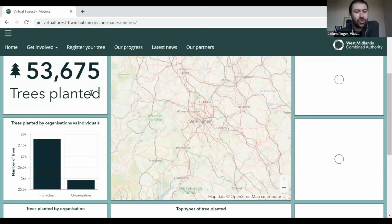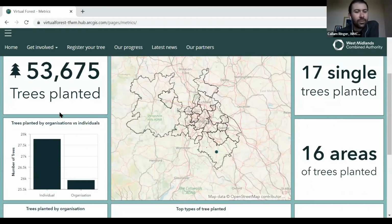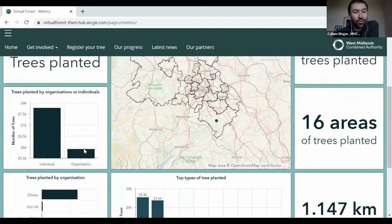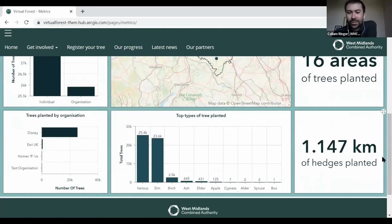So there's our grand total of trees that have been planted. I think that's updated every 12 hours when it refreshes. You can see how many individuals or organisations have been planting. This would be single trees, so people who planted an individual tree. This will be areas of trees like we've just done. And it also measures how much hedging we've done as well. So for every little bit you put on, it measures the distance and can record that as well.